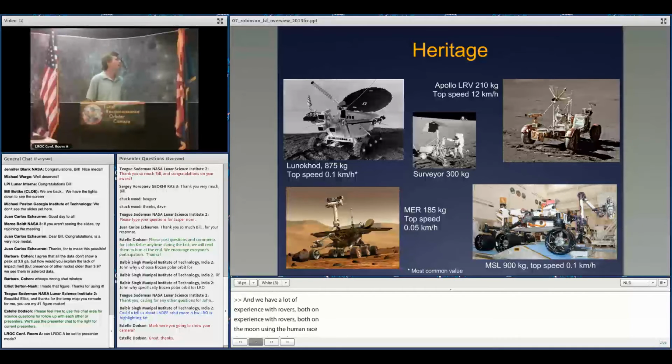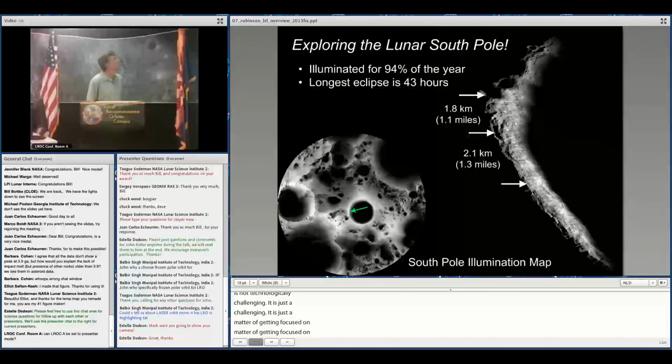There's 2 rovers running around on Mars right now. So this is not technologically challenging. It's really just a matter of getting focused on questions and a commitment to go ahead and push forward exploring the moon, which is actually pretty easy in my mind. Next slide, please. Okay, where do we go?